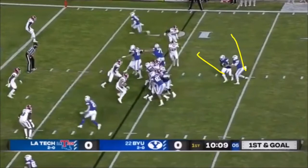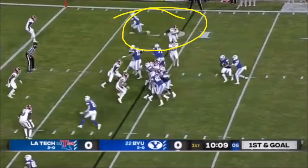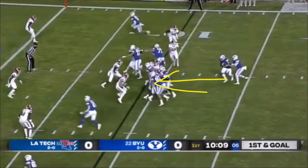You got to be looking at those outside defenders, and you got to be looking at 47 here and the other guy here, because if these guys come down and bite, that means that all that space over there will be open for Zach Wilson to run into. However, if they don't bite and they stay, then it's going to be a running play simply up the middle.